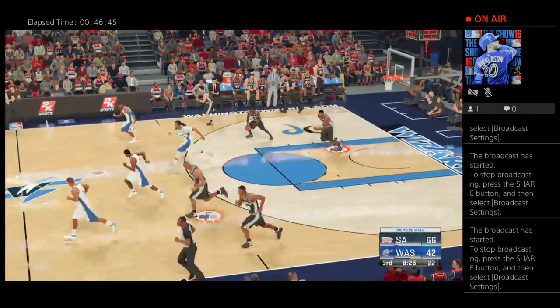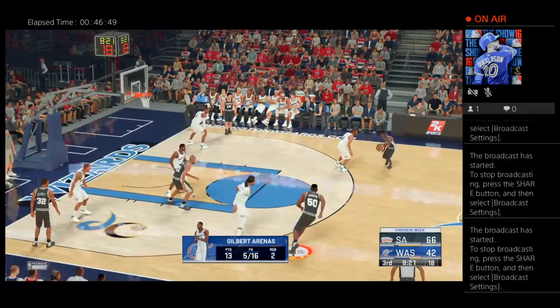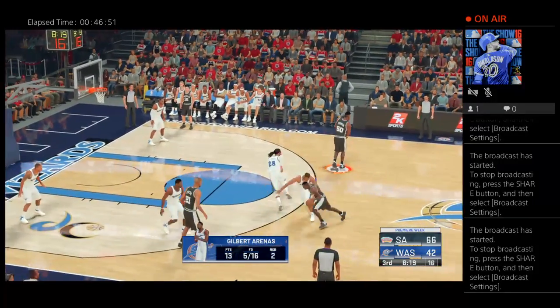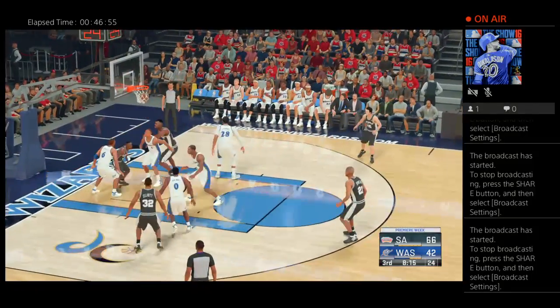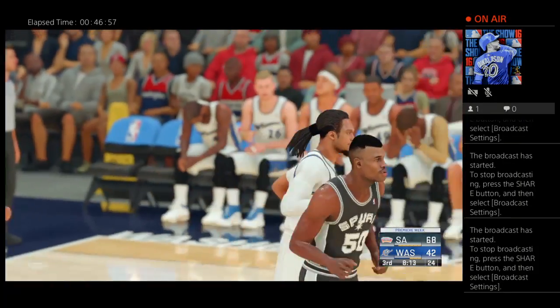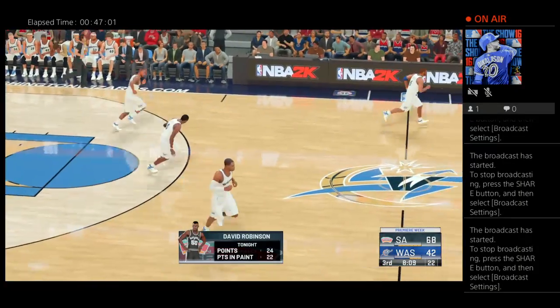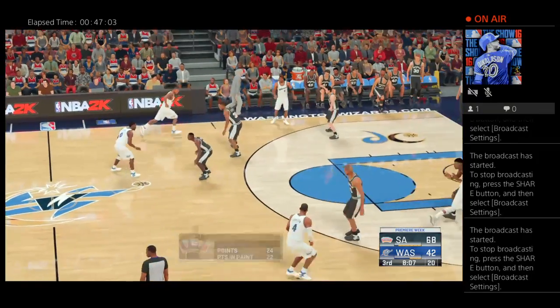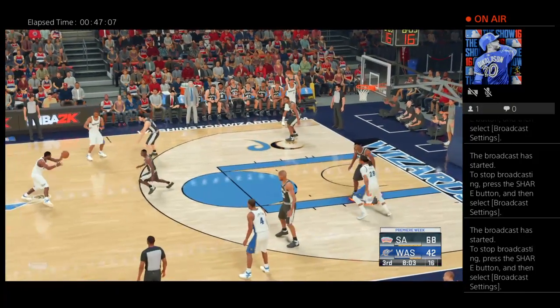Duncan with the block. Maybe there are ways to contribute that don't involve shooting the basketball. That's the best way that maybe he can help them out in trying to win this game. And Butler sends it back, and they'll keep possession. Robinson, that's good. They've shown some strength in the paint today. Their work on the boards has been impressive. Pass to Daniels. Back to Arenas.